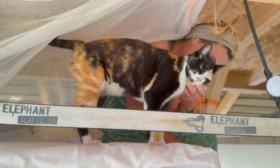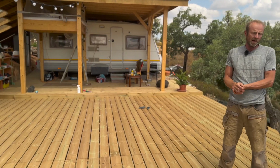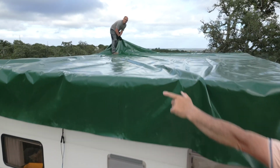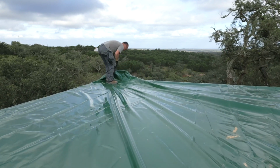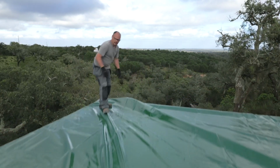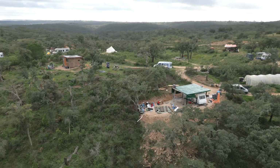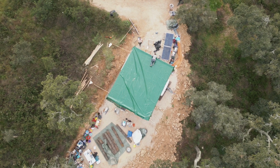So, what else did we learn? Yeah, a green roof. We never really did a green roof. We thought in the beginning to use EPDM, but it was not really available here. It's like a synthetic rubber. It's quite durable, can last like 50 years if you cover it well.